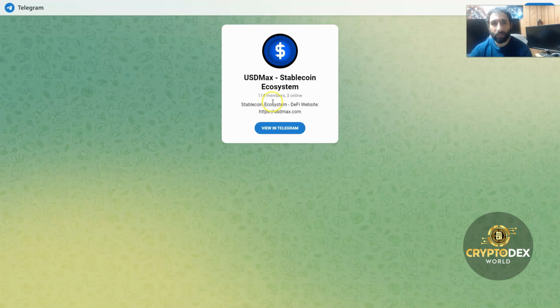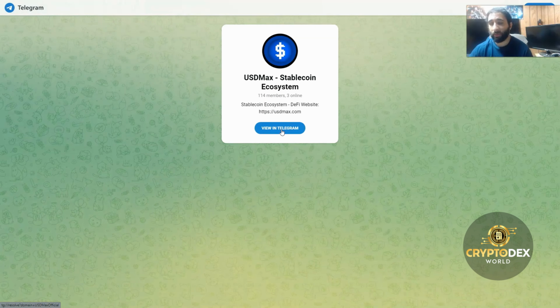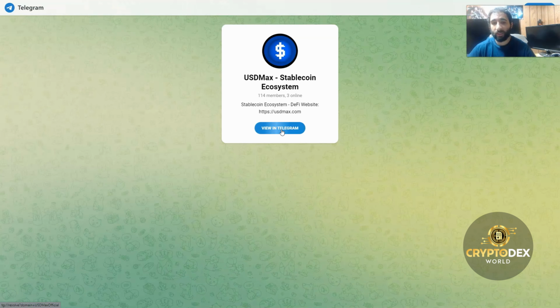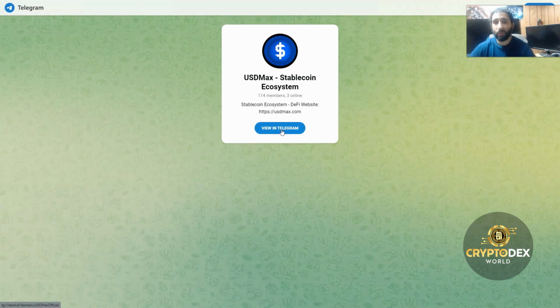And last but not least, to learn more about USD Max and interact with the community, you can click view in the Telegram. Talk to people about how they're interacting in the ecosystem, whether they're borrowing, what they're doing with their vaults. Maybe understand more about USD Max just by interacting with the community here on Telegram. So I really like projects like this because they offer a lot of utilities with their token and they have the DAO functionality where you can vote on different aspects of the ecosystem.